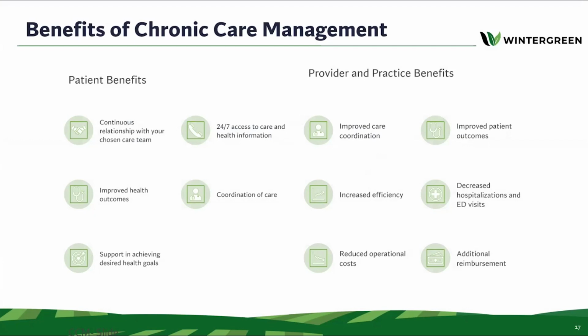But having that as a chronic care management patient helps to build that trusted relationship. It's improved health outcomes through that coordination of care. It's ensuring that when that patient, maybe the patient we talked about earlier, follows up with his cardiologist and the cardiologist changes a medication, that primary care record is updated so that the primary care physician has the correct medications that patient is taking and is able to support that cardiologist plan of care.